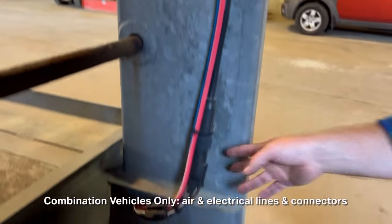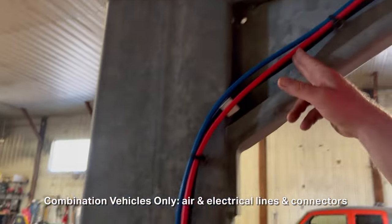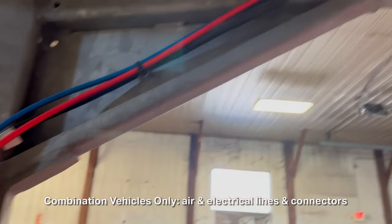This electrical line is securely plugged in right here. It's not disconnected at all. There's no corroded, exposed, or loose wires at all. I'll make sure that that too is securely tied up. It's not going to hang down here and get caught up in anything.